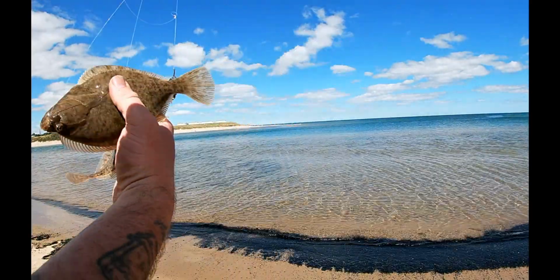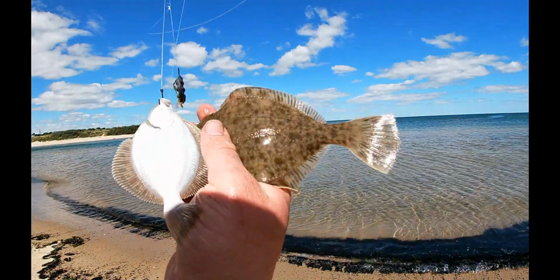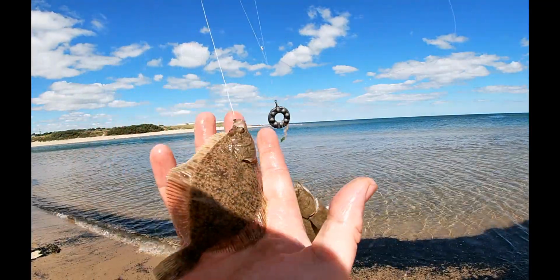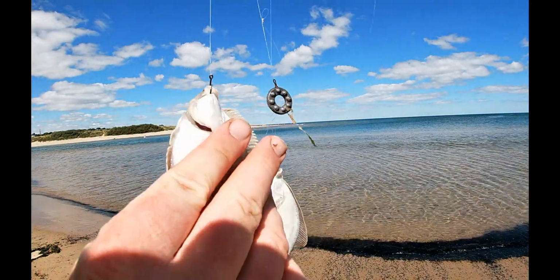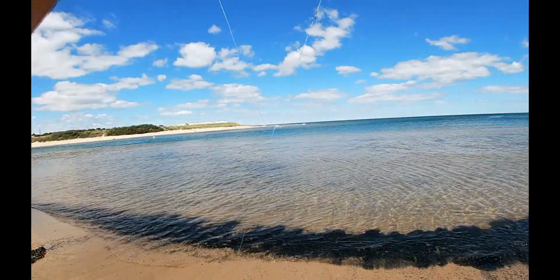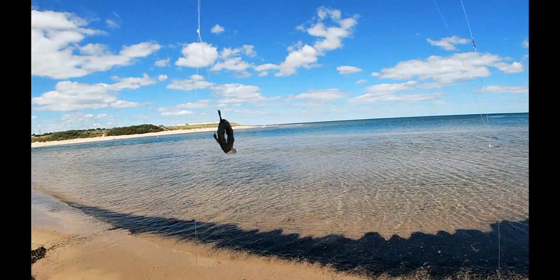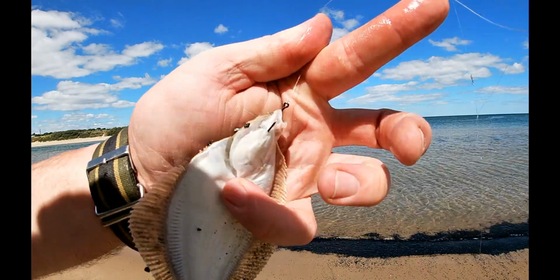Tiny one. And decent for today. I think they're all about this size at this time of year in this area. Average about this size here. I'm sure that's the one I caught before. Funnily enough, I was using a circle hook on the top and a small semicircle on the bottom. This one's swallowed the circle hook and the semicircle is perfectly hooked on the small one.